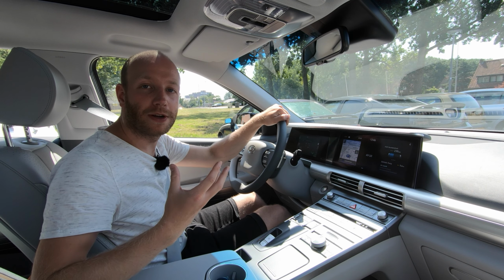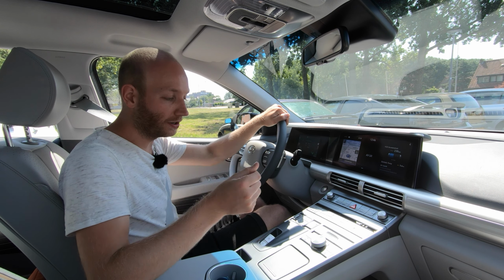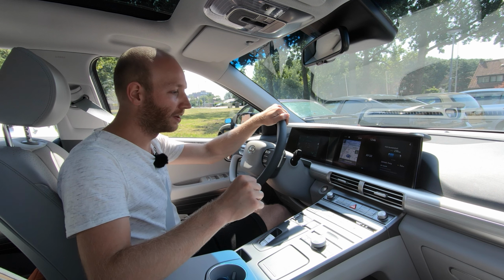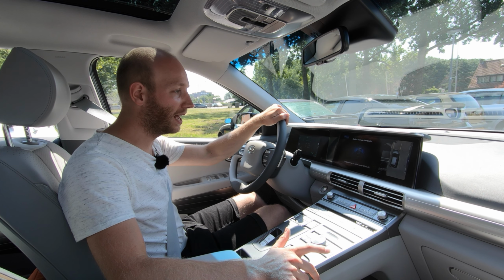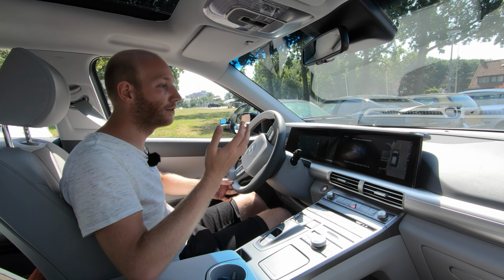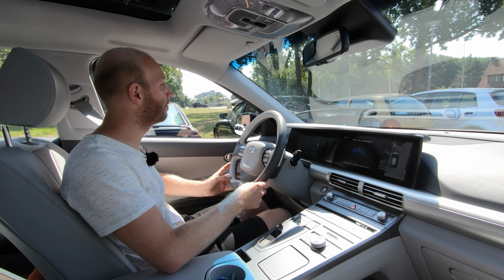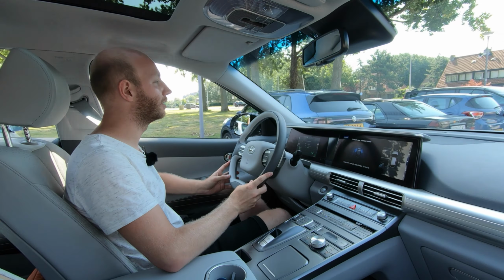So a really cool feature about this car is the self-parking feature. So how does it work? You come to a car park or somewhere else where you can park. You stop the car, you press this button over here, and what will then happen, you have to drive slower than 20 kilometers an hour, and then the car will search for parking spots. So we drive along here, here are cars parked, here's a spot, so it should find it. Let's hope that it does.